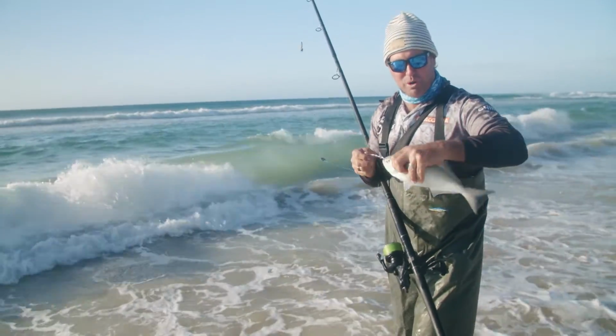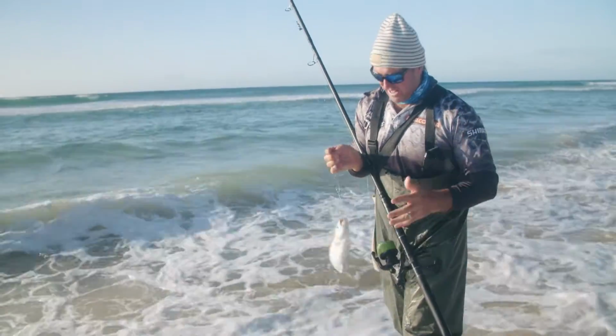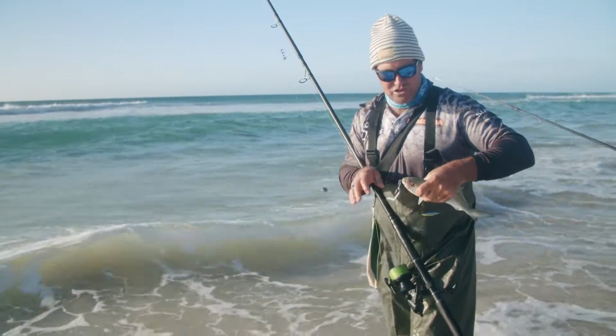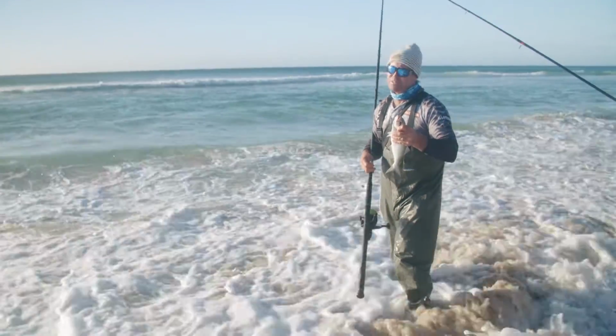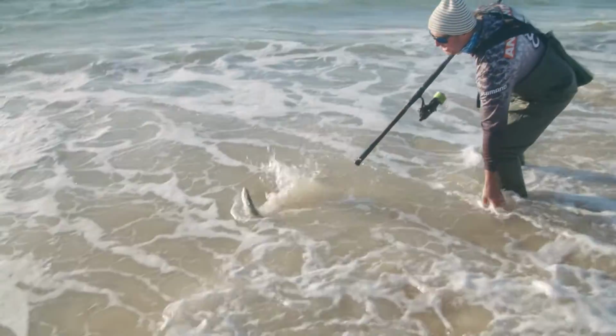Always grab the fish behind the gills like so, everyone. Don't come in and grab the tail, because he's going to flick straight out of your hands. Under here, and come straight up behind the head. Tailor have really sharp teeth, and they will bite you. So keep your fingers away from his mouth and you won't get bit. He's a bit small. I've got a couple of keepers there. I'll let him go.